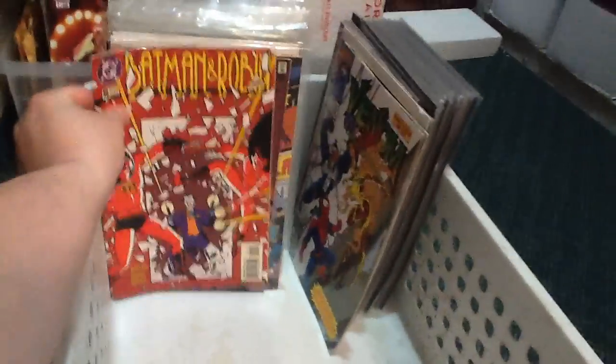All right. Amazing Spider-Man 423. Some of these are upside down. Gotham City Sirens 15. Doctor Strange 31. Batman 442. And 444. Detective 666. The Batman and Robin Adventures, number 5.